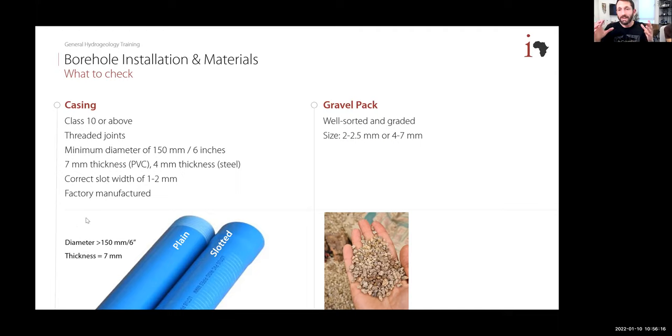So we need to find the right balance for the water to be able to enter efficiently, right? So we have a high enough yield and we get enough water, but without letting large particles also enter the casing. And it is also very important that the casing is factory manufactured, okay? And not something that's just been improvised. So again, factory manufactured has all the right requirements for the diameter and thickness and slot width, and it needs to have the threaded joints.